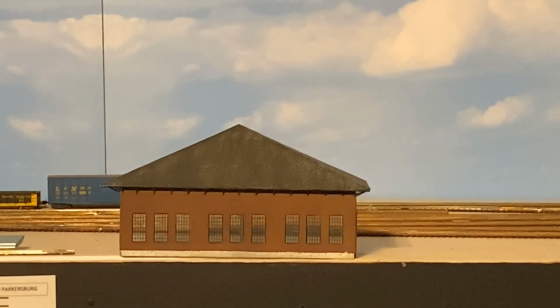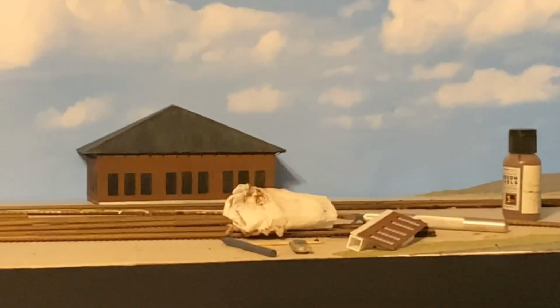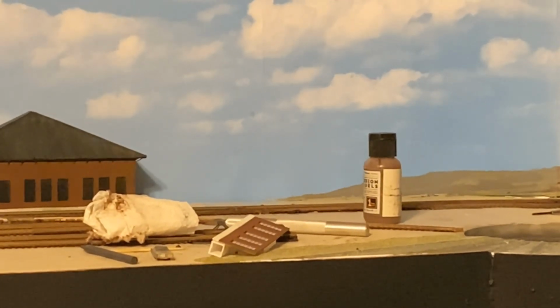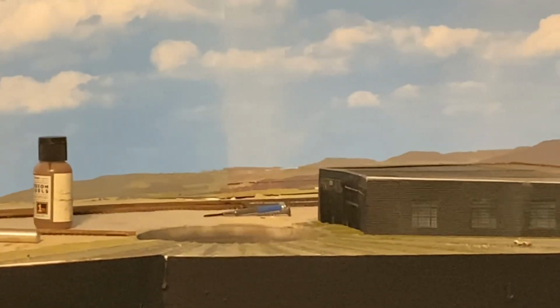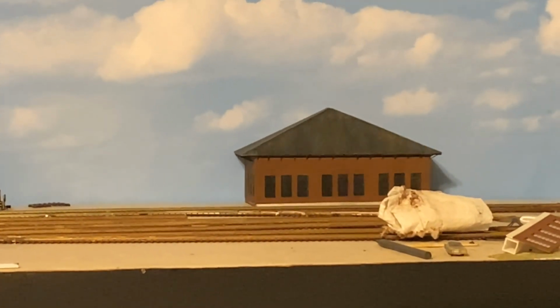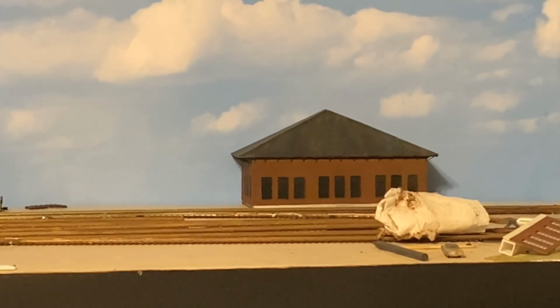Anyhow, so this is going to sit back. See if I can get into it here. Back here, I don't have the exact location figured out yet. Whoops, sorry. And the other car shop building will be about behind that paint bottle, and the transfer table will be in between them. So you can see in relationship to where the roundhouse is. I pulled the turntable out because I reach over it and bump it all the time. So I just have it sitting out on the layout right now. I don't want to break off that arch over top of it.